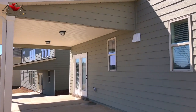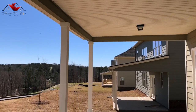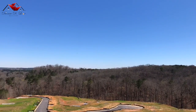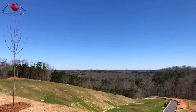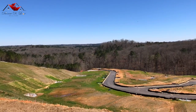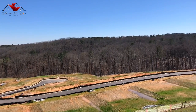And now from this patio, we have a very nice view of Atlanta, Georgia. Check this out. Sitting up top, king of the hill, queen of the hill. How cool is that? There will be some homes below because those are some lots that's becoming available soon. But again, look at that nature. Look at that beautiful Georgia. Look at that beautiful sky.